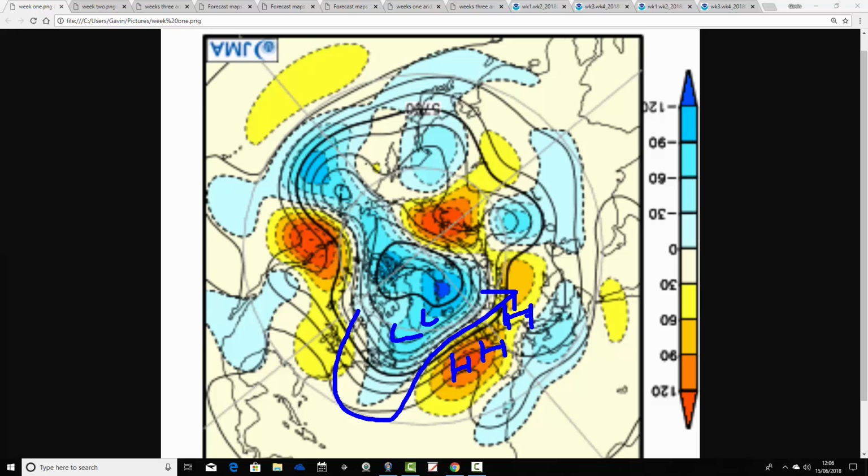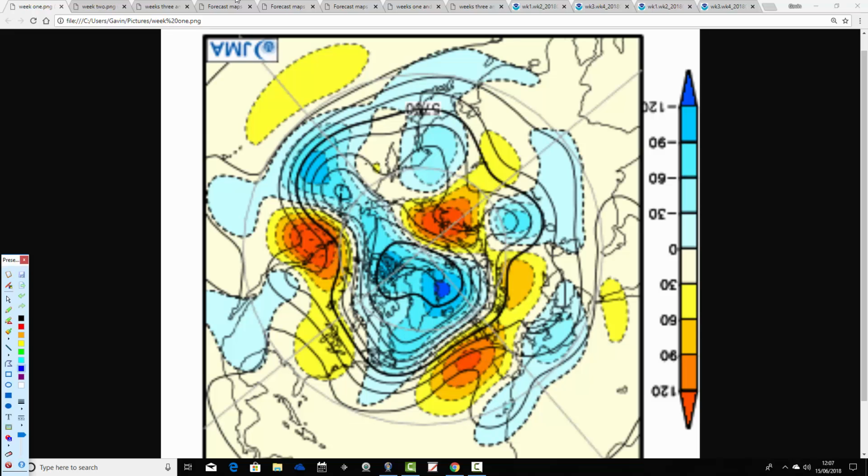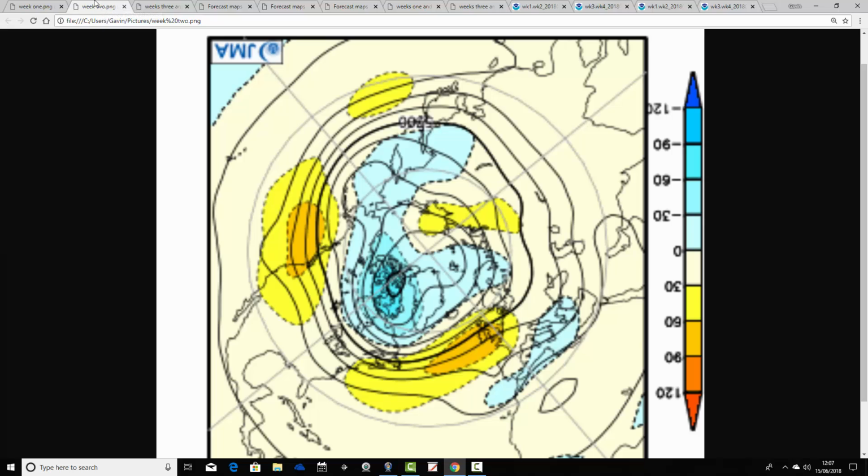There is a little bit more influence from the jet stream and from the Atlantic for the northern part of the country. For the south, we're still close to that ridge, and whilst there may be a few showery bursts at times, essentially high pressure is dominating there in the week ahead. Probably not as warm as we've had it recently because the wind is coming in from off the Atlantic, but it certainly isn't particularly cold. We go through to week 2. This takes us from the 22nd through to the 29th of June.